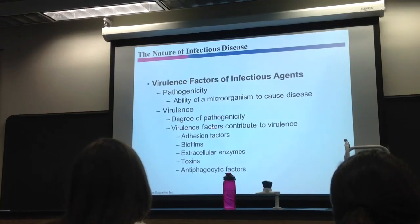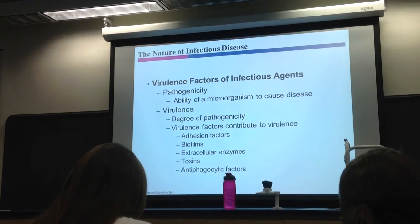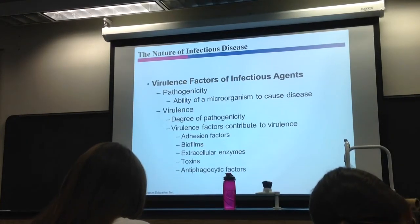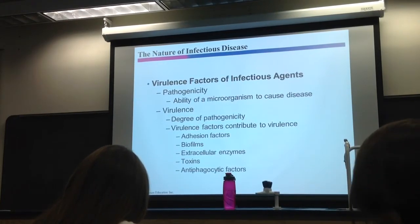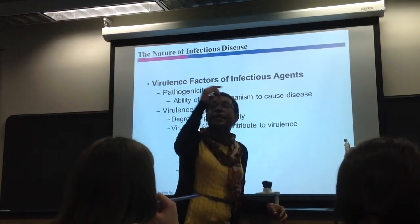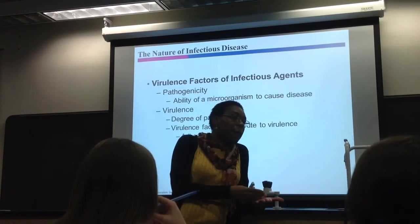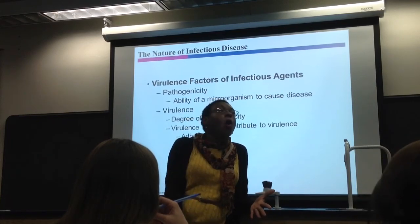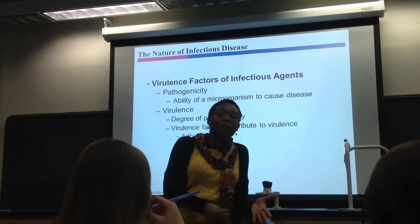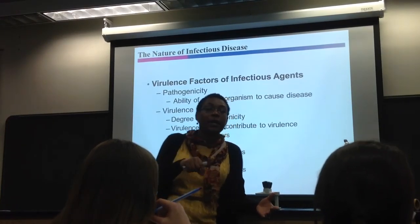Here are some of the virulence factors. We'll talk about them on Tuesday. Adhesion factors, basically factors that allow the organism to attach to you, like bacteria or even worms, viruses. Adhesives, not adhesion factors, okay? That's a different word. Adhesin would be the adhesion factor on bacteria. I'm talking about adhesion factors, not adhesin. The difference is I-N. Got it? That's the difference here.